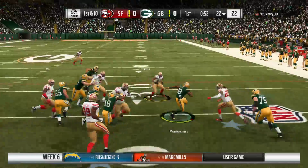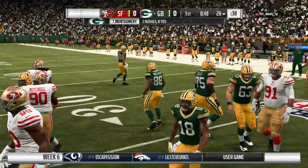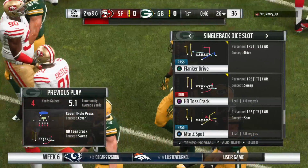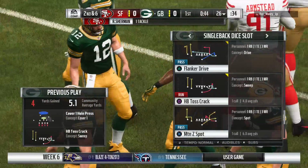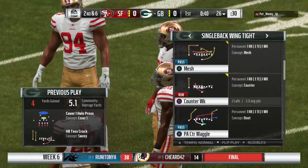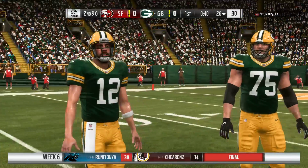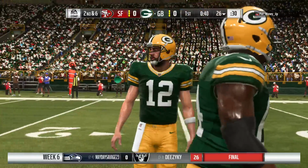To Montgomery to begin the drive. And he'll get this up over the 25 to the 26. It's a pickup of 4, and it'll bring up second down. When we see those runs to the perimeter, when we see those runs to the edge, we think about big breakers, don't we? In this case, it was a modest gain, but it does open up possibilities here on second down.